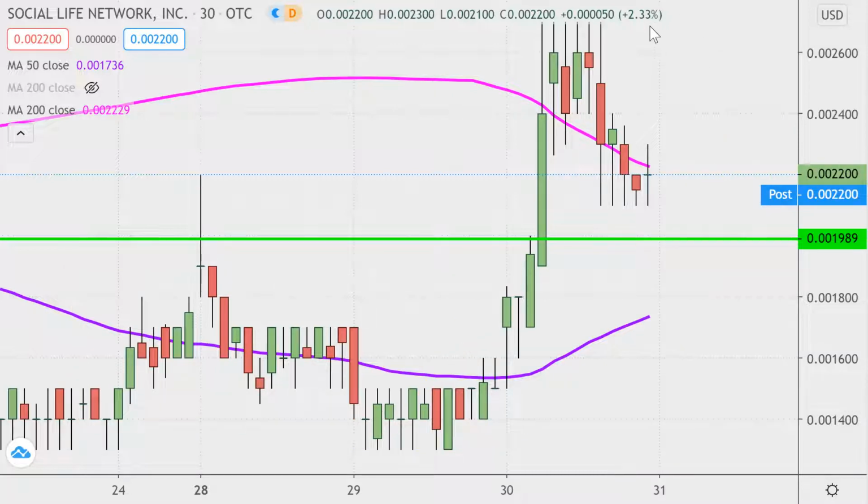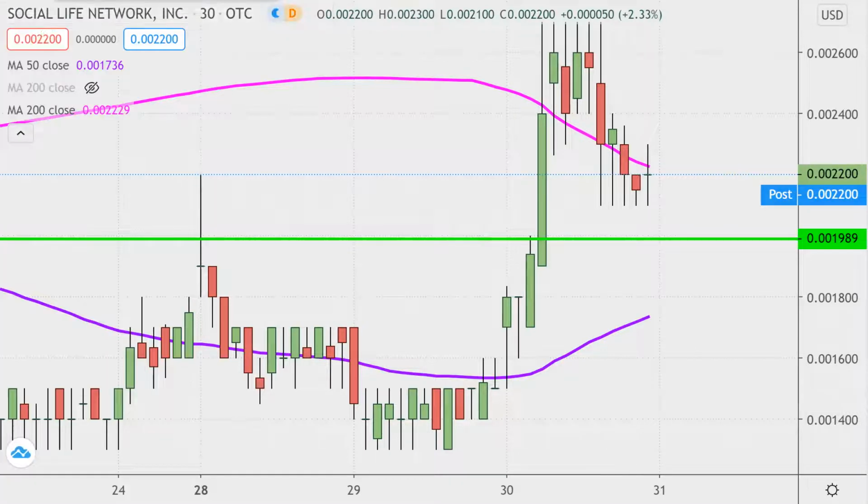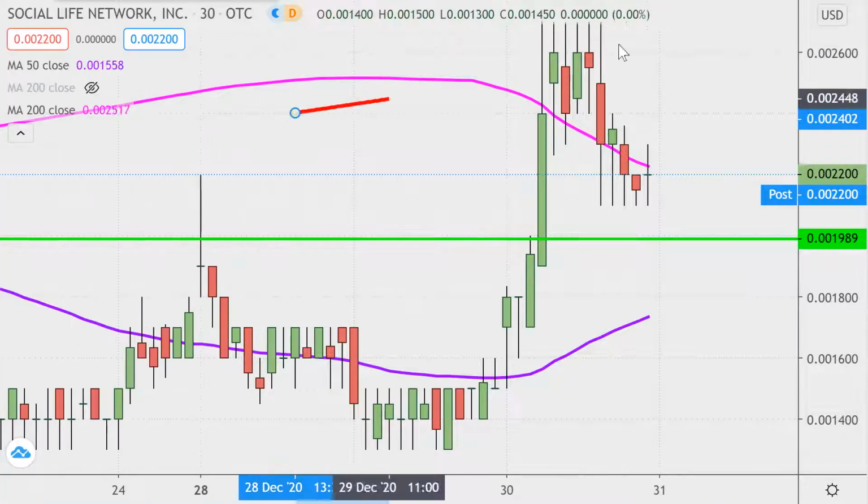As far as levels of resistance are concerned, the main level to watch very closely is going to be up there at 0.0027. You can see that several times today, the price tried to get up through that 0.0027 mark. Actually, I'm going to count 1, 2, 3, 4, 5, 6. 6 times. Price tried to get up through that level and just continued to get rejected over and over again.